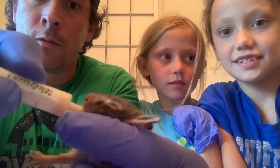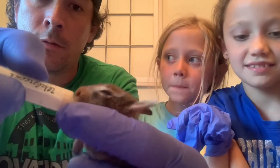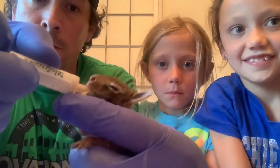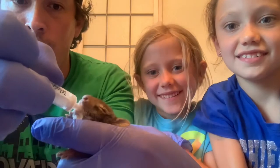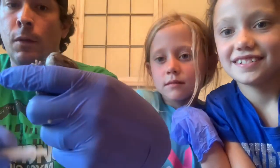Does someone have its eyes open yet? Is it the eye over there? This one doesn't, I don't think so. It looks like it almost does. It just won't open up its eyes. Yeah, its eyes are open. Aw, they're so cute with their eyes open.